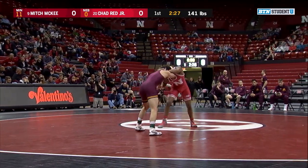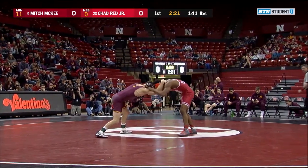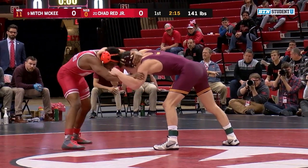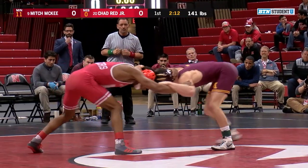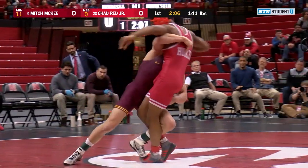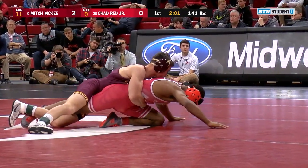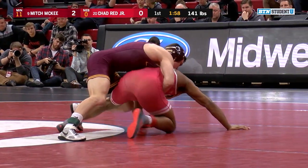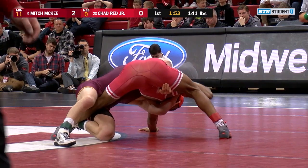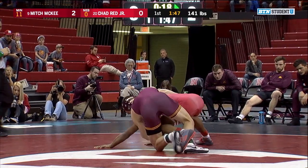Chad Redd, 14-8 on the year, 7-6 in duels, while for McKee, 13-3 and 11-2 in dual competition. Redd, a returning All-American for Nebraska, was one of 6 unseeded All-Americans last season, while McKee lost in the round of 12 at the NCAA Championships a year ago, and he's going to get a takedown here early on against Chad Redd Jr. Nice job, McKee, right there, getting to his over-under hook to an ankle pick. That is one position that Redd will want to stay out of. McKee is not afraid to throw someone and go with the upper body looks.